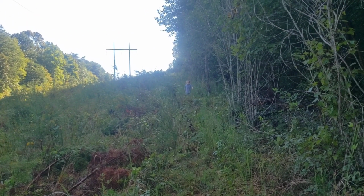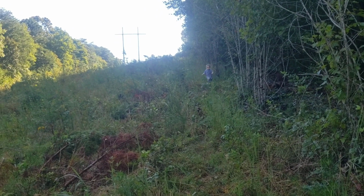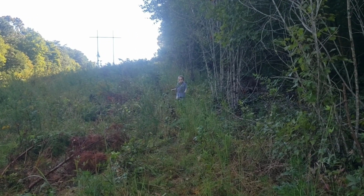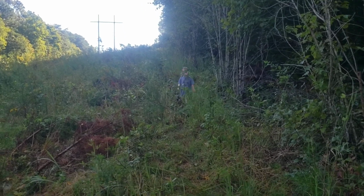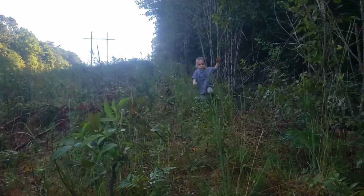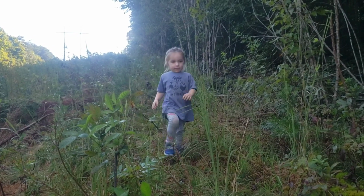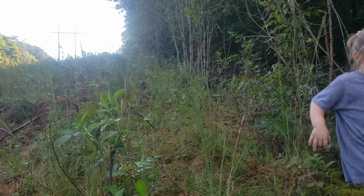Look at that little baby. The little weeds are taller than she is. Go slow, baby. Watch where you're going. Go slow. How was that? What do you think?